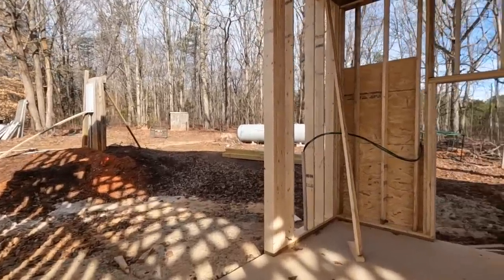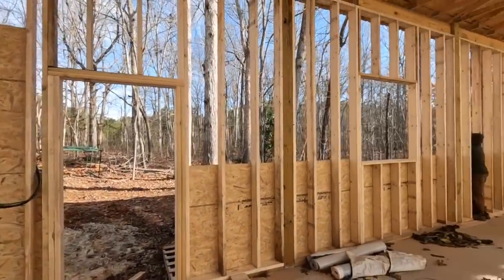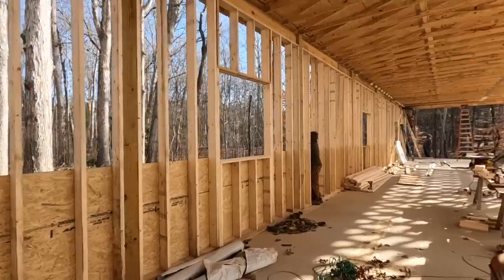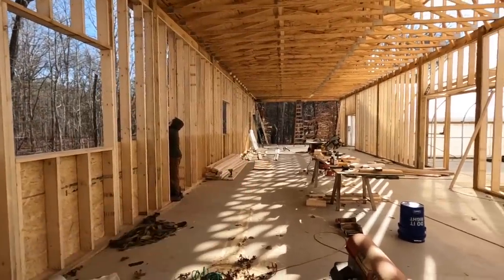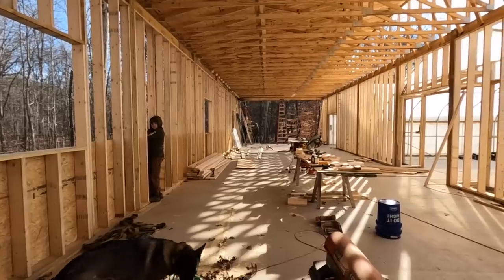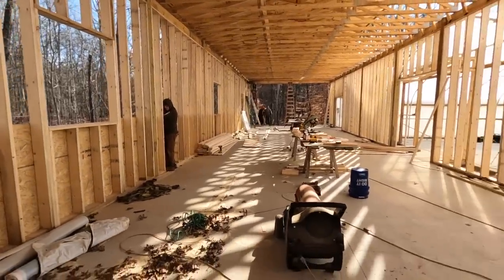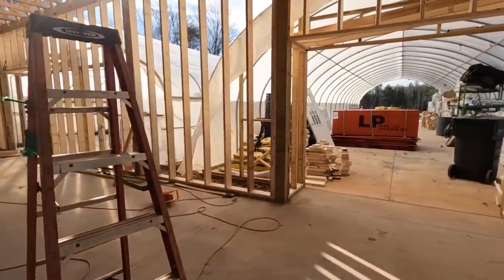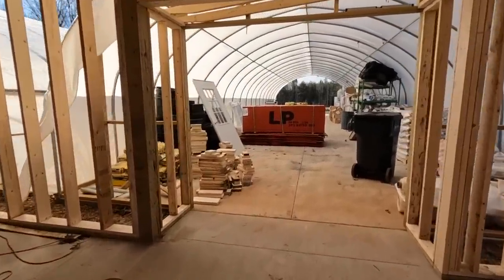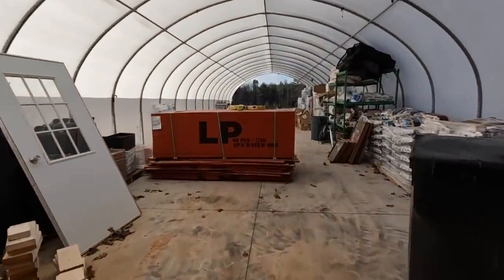Then what they're going to do today, their main goal, is on the other end, where they're just now getting started. You can see that that far end is not framed. That is what they are going to be working on today. Jerry and I are going to come in and open up this huge, nice big pallet of the OSB and start putting that on the outside of the walls.